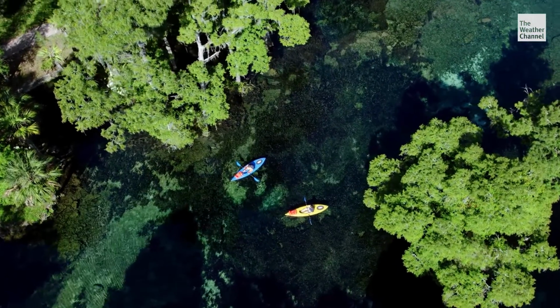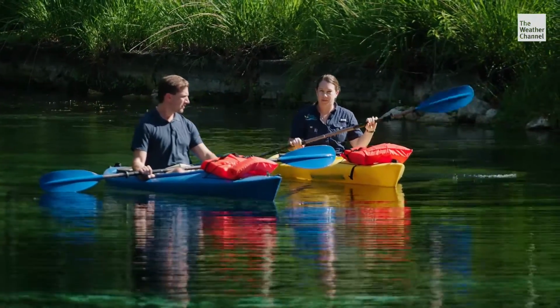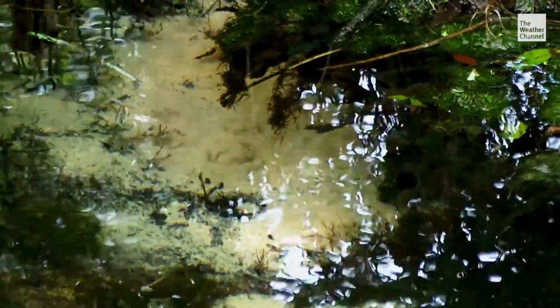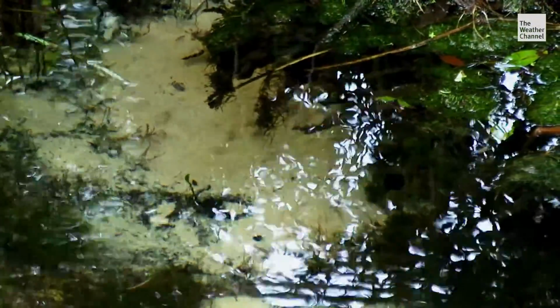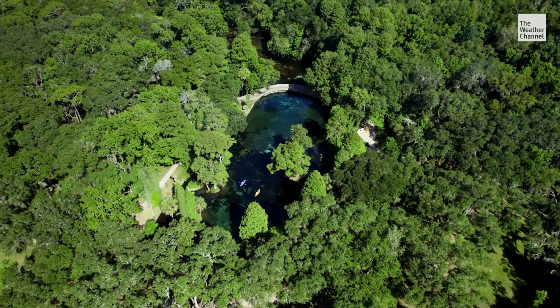What makes it so clear? Just because it's coming from under the ground. So as it rains down and the rainwater percolates through the layers of Florida, it's being filtered and then it gets stored in the aquifer. And then when it bubbles back up through our sand boils, cave boils, or crevice boils, it's crystal clear because it's just been naturally filtered.